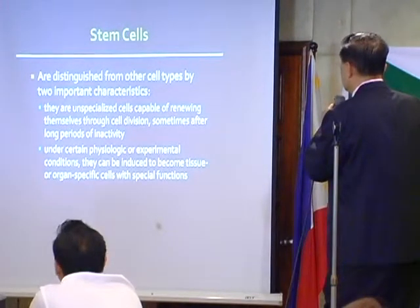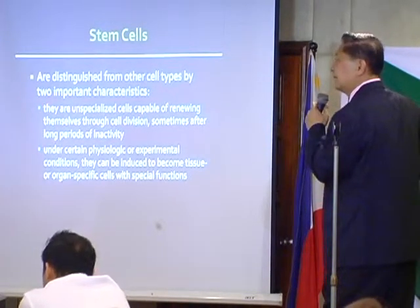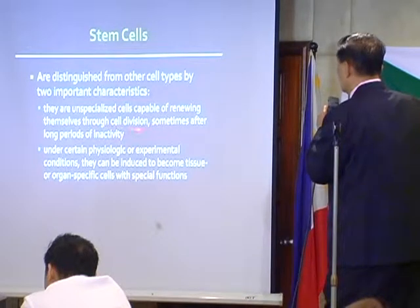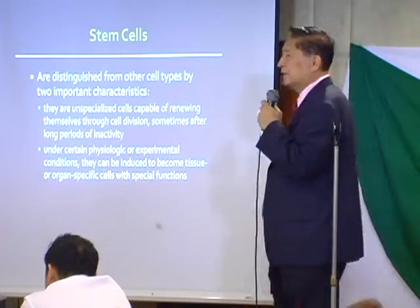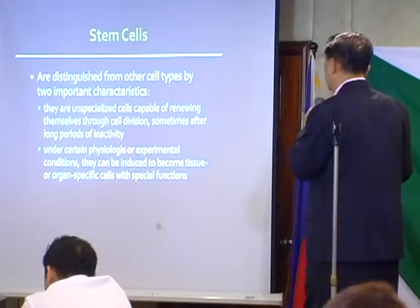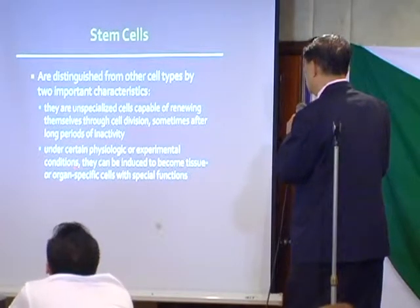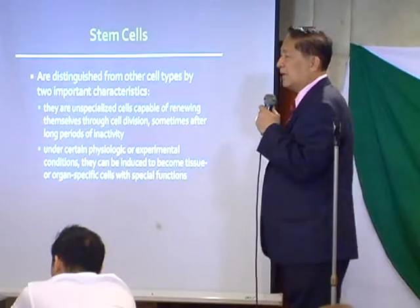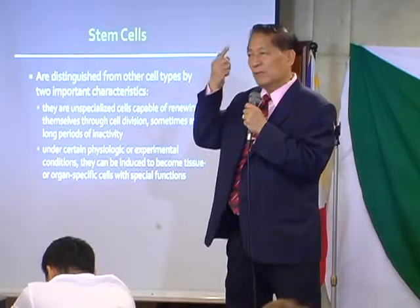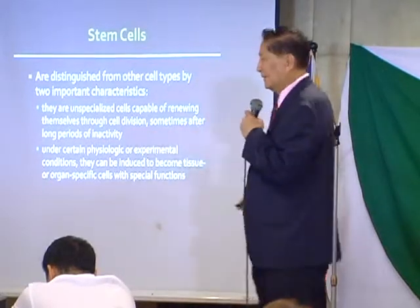They are distinguished from other cell types by two important characteristics. Stem cells are unspecialized cells. That means they have nothing to do in the body except just remain babies, capable of renewing themselves through cell division, sometimes after long periods of inactivity, even after 5 to 10 years. Under certain physiologic, stem cell enhancing, or experimental conditions, they can be induced to become tissue or organ-specific cells with specific functions. So when you have enhanced them, they mature, they go to the brain and repair brain damage. They go to the heart, repair heart damage. So that's stem cells.